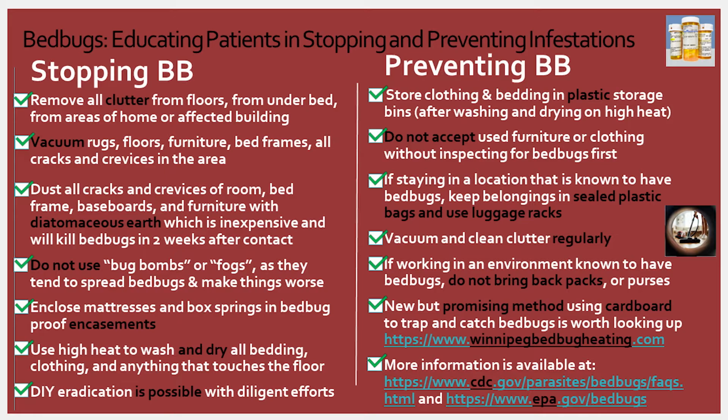Preventing bedbugs from returning to your patient's environment can be done by teaching them to place their clothing and bedding in plastic storage bins or in plastic bags if they are staying in a place that is known to have bedbugs. Teach your patients to not accept any furniture or clothing unless they have inspected it and found it bedbug free. Vacuum and clean clutter regularly. If working in an environment that is known to have bedbugs, do not bring personal items, backpacks, or purses. A new and promising method using cardboard to trap and catch bedbugs is worth looking into.